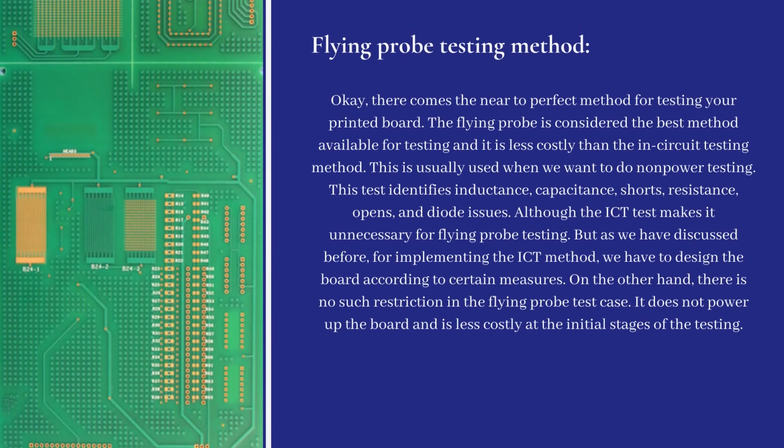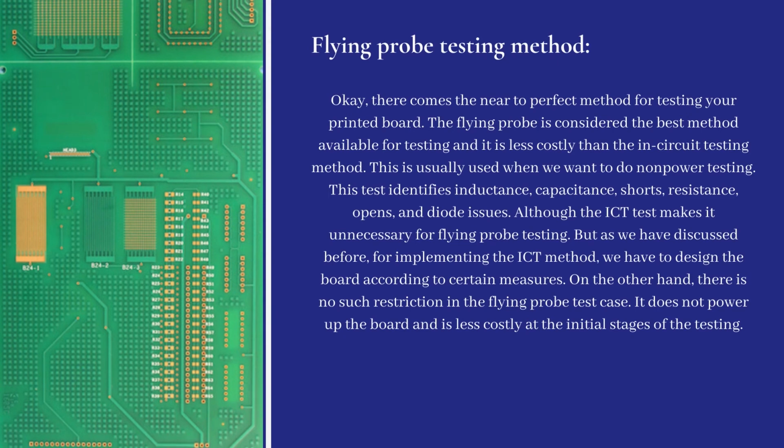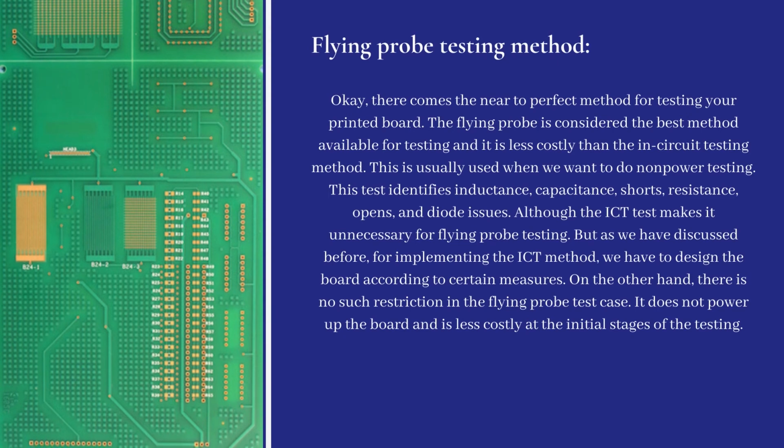This test identifies inductance, capacitance, shorts, resistance, opens, and diode issues. Although the ICT test makes flying probe testing unnecessary, as we have discussed before, for implementing the ICT method, we have to design the board according to certain measures. On the other hand, there is no such restriction in the flying probe test case. It does not power up the board and is less costly at the initial stages of the testing.